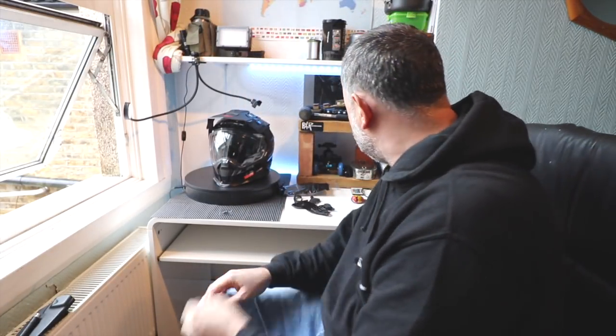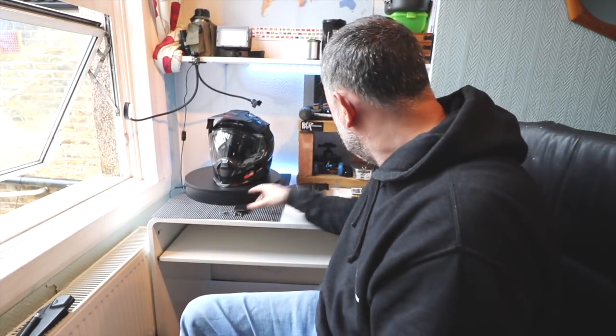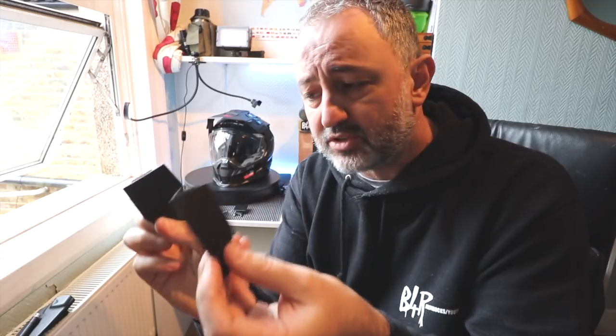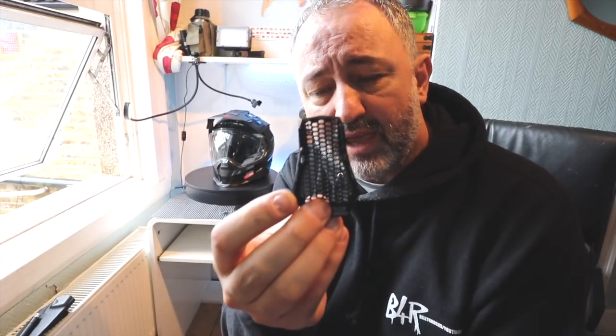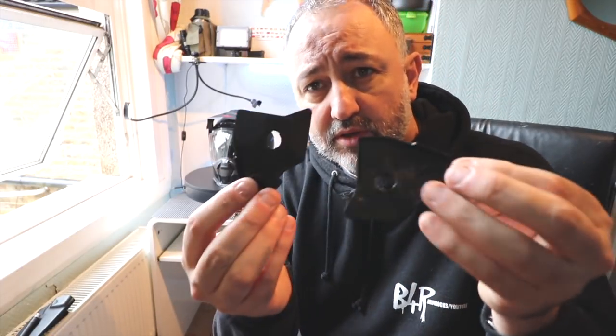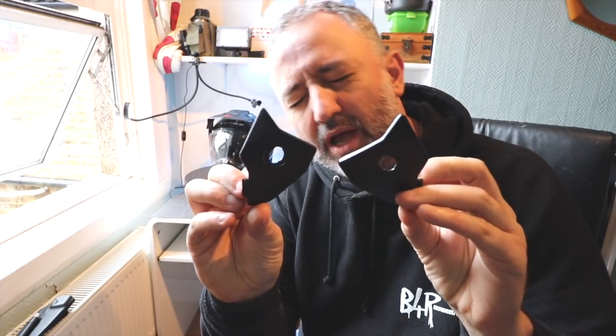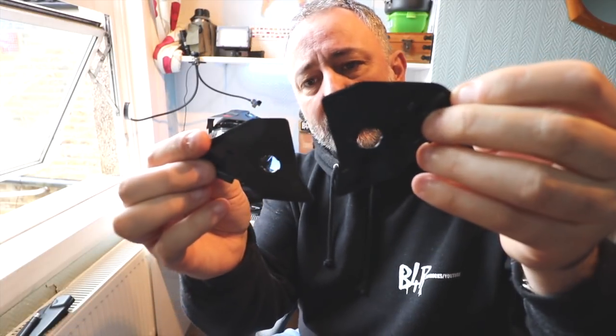Right. Let's see. So this comes with the top plate, which goes on top of the helmet to put your GoPro on. You have your 2 side plates to put on the side of the helmet to put your GoPro on. You have an always open air vent to go on the front of the helmet. Two side plates, what are these again? These are for if you want to take the peak off, I believe, and you want to put these on. That's what those are for.